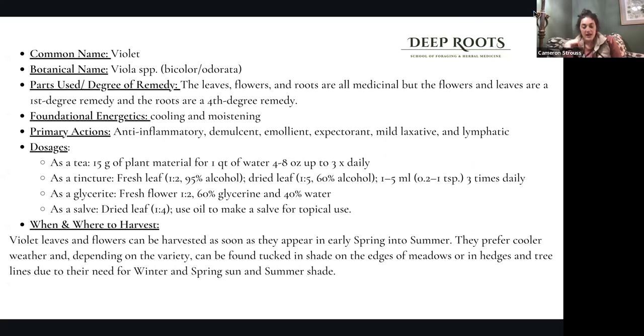One use that I don't hear a lot, I don't know where I learned it, but it was a European indication. I think I read it maybe in Culpeper. I use violet flower glycerite for infant constipation. I love it in cases where the baby is transferring from breast milk to solid food and they all get constipated. It's incredible for that.